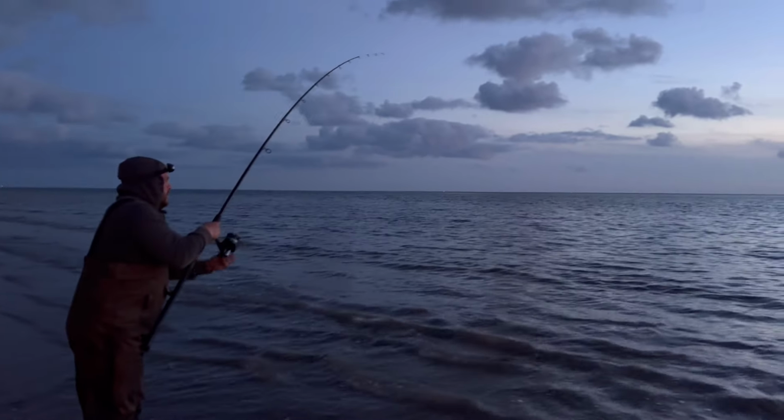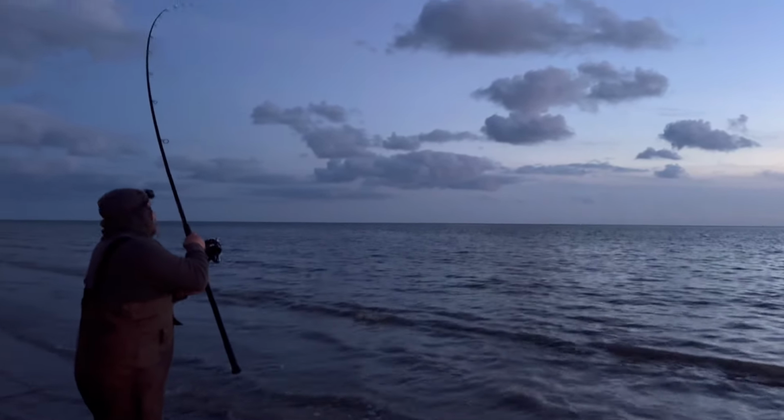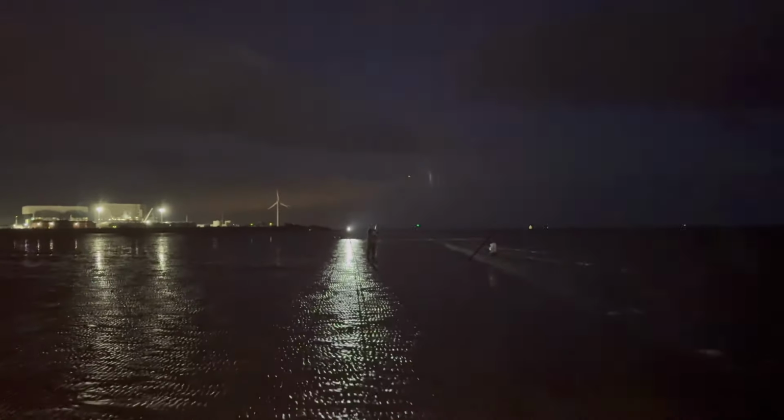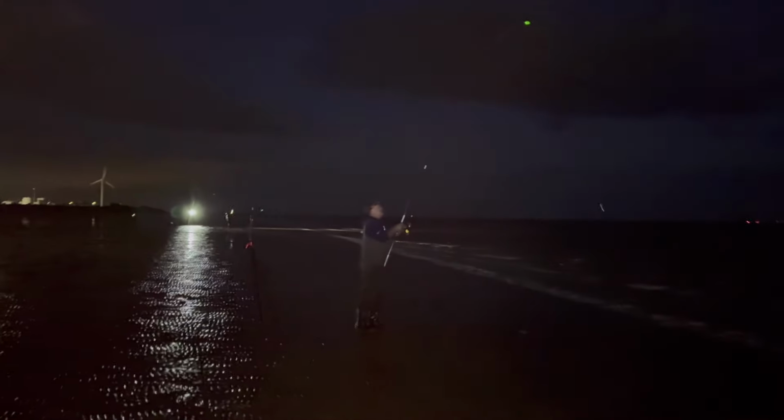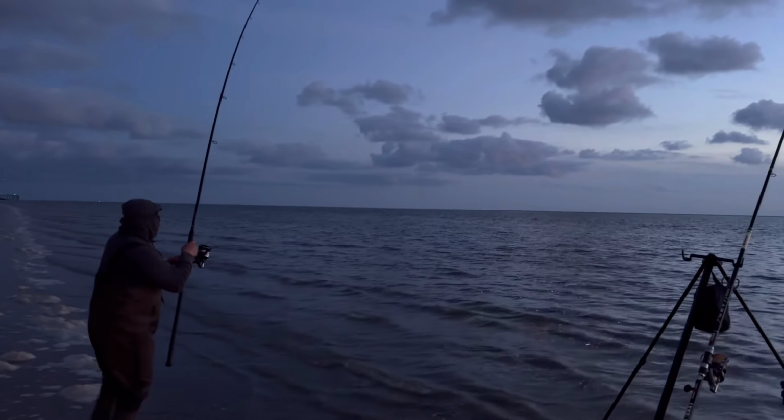Right, John's just had a massive pull down and it's off running and it's not stopping. Big hound on, big hound on. A nice bass. Big fish, big fish. Big fish. Keep it coming.